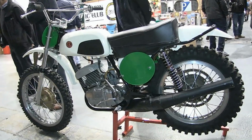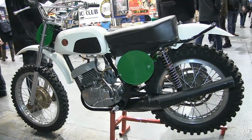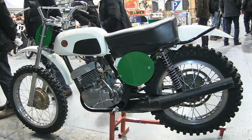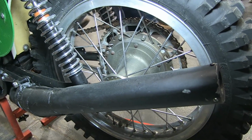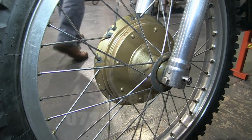Okay, our final bike of the classic Telford weekend is this 1972 CZ250 that was offered for sale. Now the owner tells me it's ready to ride, so if you would like more information on this bike, then just give Steve a call on this number.